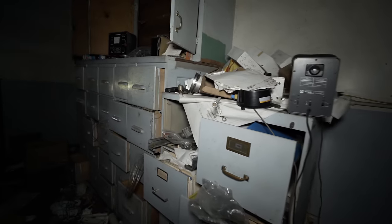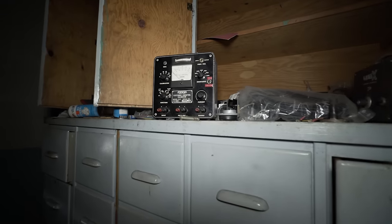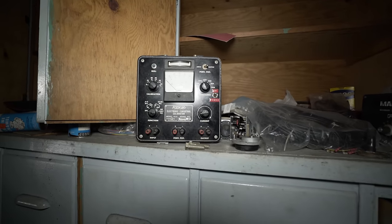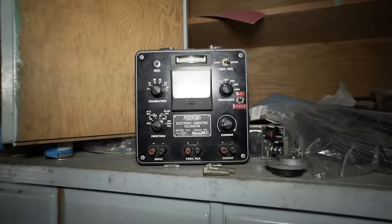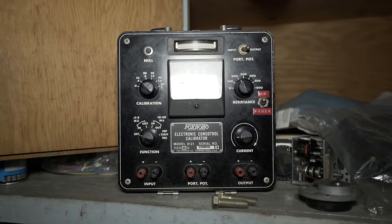All sorts of testing equipment. Do you know how to use an electronic console calibrator? They didn't teach you that in high school? I can't say I did learn how to do that.